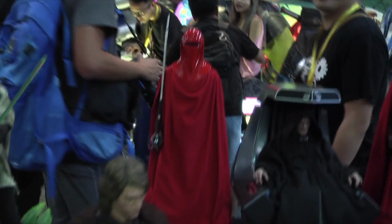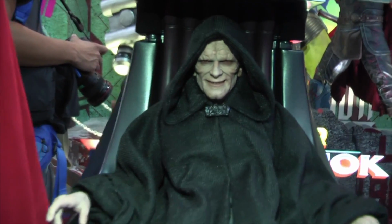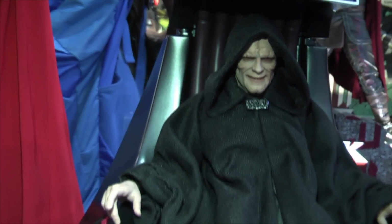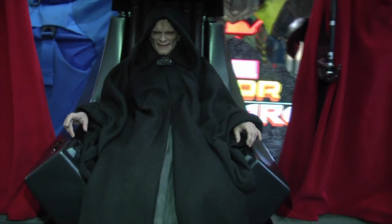Now moving across, we have the Emperor on his throne, flanked by the Royal Guards. I'm going to zoom in a little bit closer so you can see the head sculpt of the Emperor that he has mostly covered in the film. I would expect the throne to be included when this figure is announced, as it is his most iconic look.